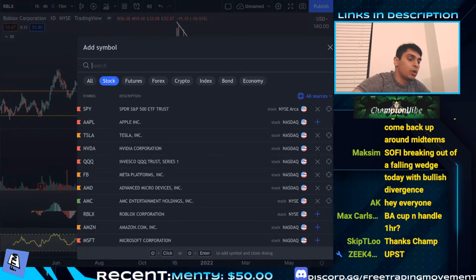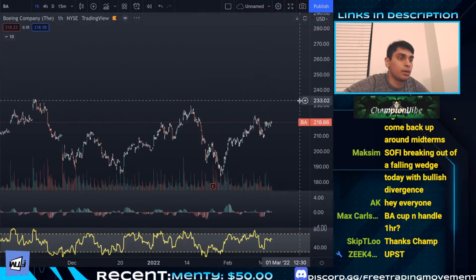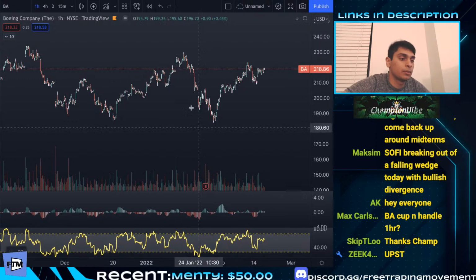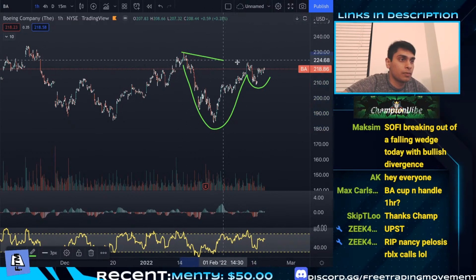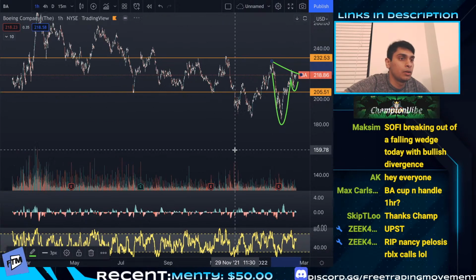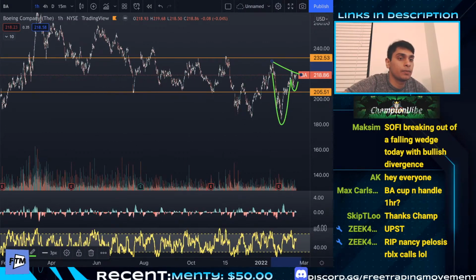Boeing cup and handle on the 1 hour. Take a look. Yeah, you could call it that. Just draw a very loose version of it. There's your cup and handle. Got some resistance around 232. Those are the main levels that I'll be watching. You're kind of right in between them.